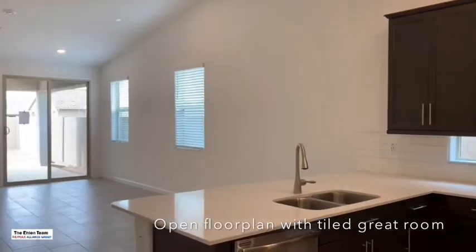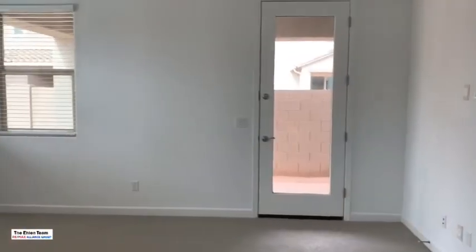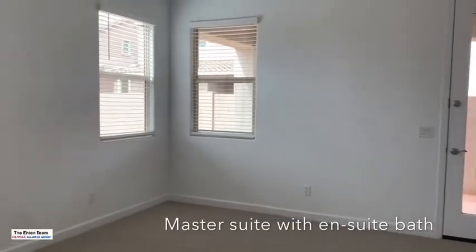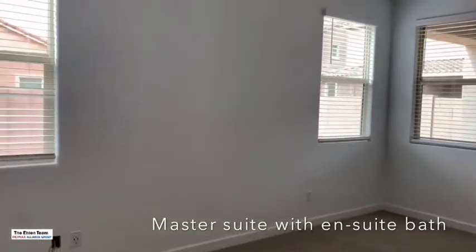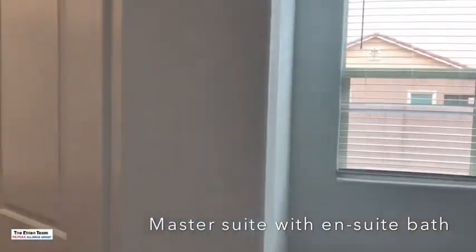It's an open floor plan, and the great room and eating area feature tile throughout. The main home's master suite features a private entrance to the backyard and an ensuite bathroom with huge shower, double sinks, and walk-in closet.